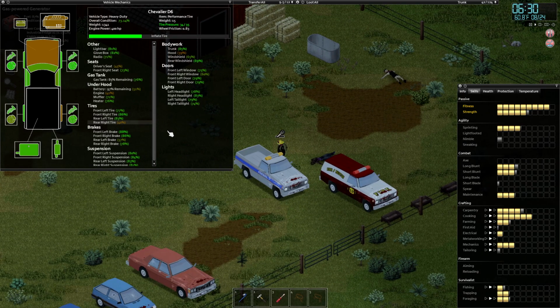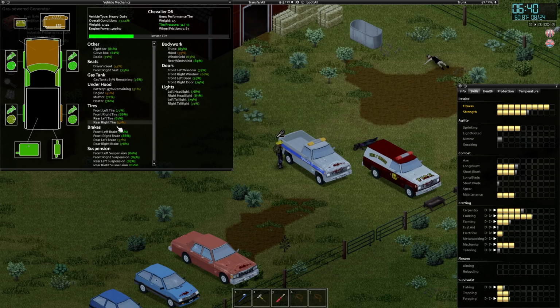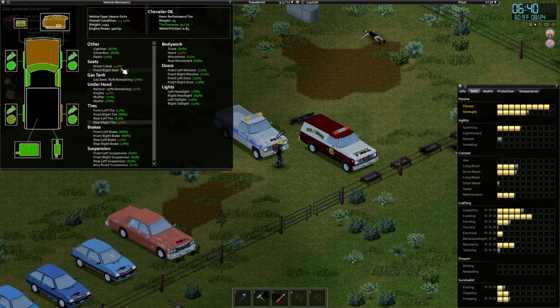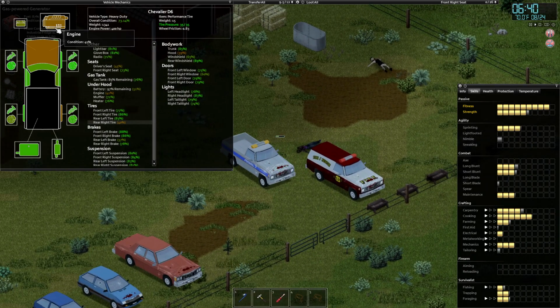Like we're saying with the mechanic skill, we should go through and try to find better things to replace here. If we can find a better tire, we can replace this 40% tire with a better condition one. If it's the hood, we're going to have to actually get better working to fix the hood. And if I have a better seat, we can replace the seat. The edges are like 41% here.